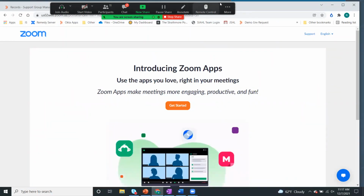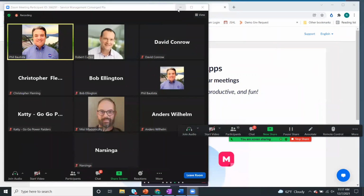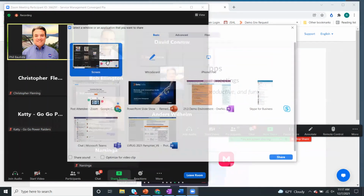I don't know how to make that go away. I have to move it to a different place. Oh. Did it stop sharing? Stop sharing. I accidentally clicked stop sharing.